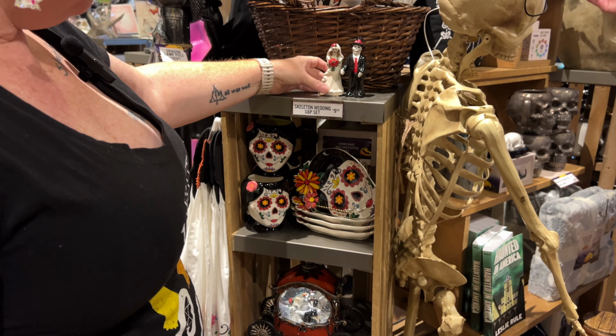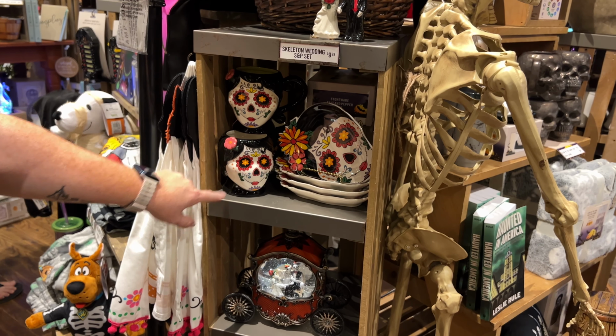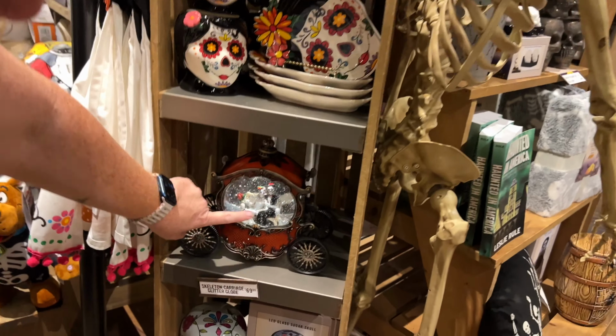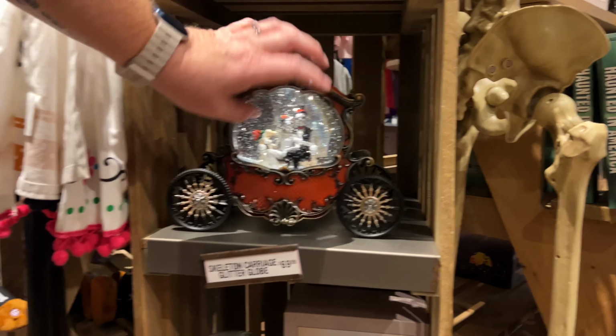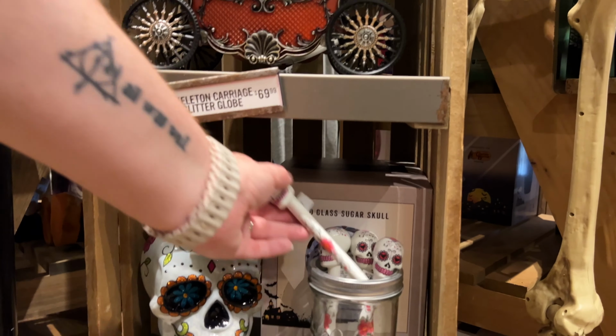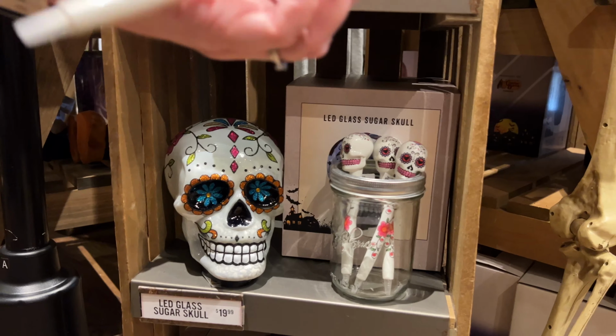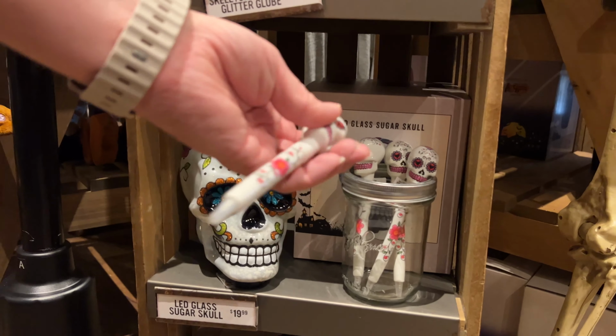These are really cute. She's pretty. And then this is lovely as well. These are plastic. The pens, it's kind of heavy. $4. It's cute though. I wonder if you can refill it.